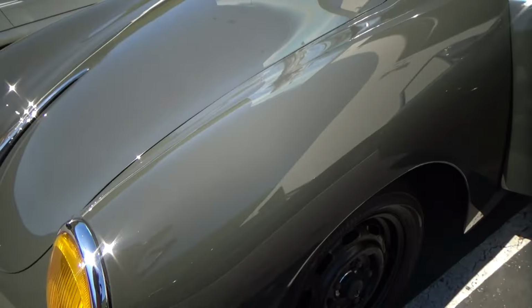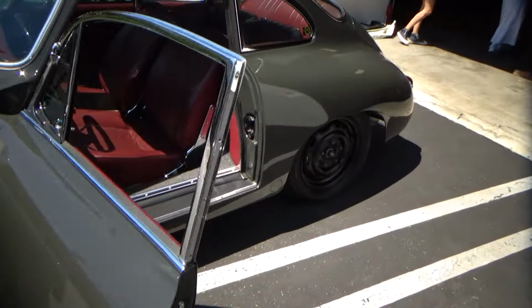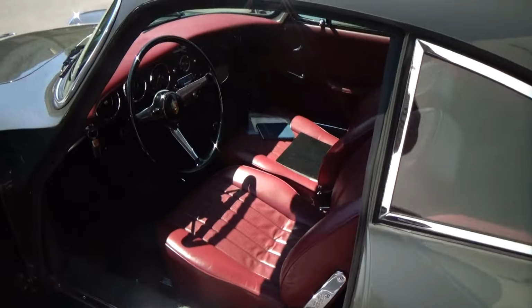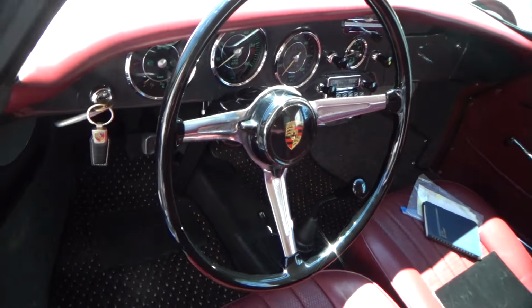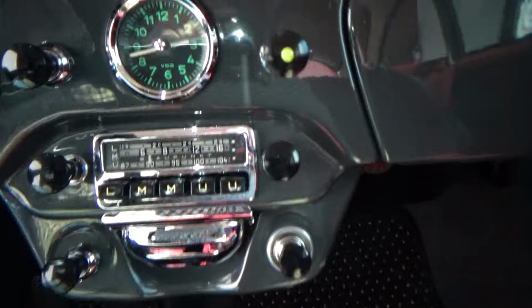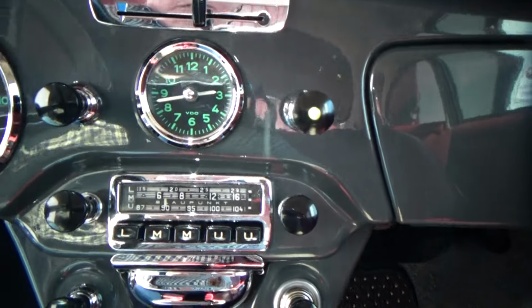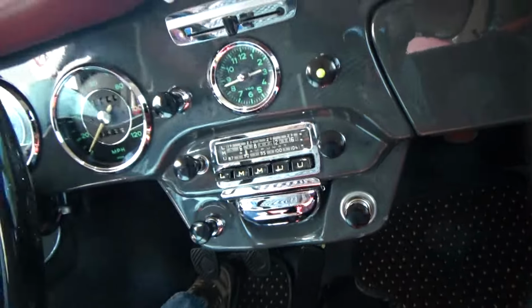So we'll go for a quick drive. Really great looking car. Love the paint color. So all the gauges work. They look like they've all been redone. It's a Blaupunkt. I guess it's AM/FM.